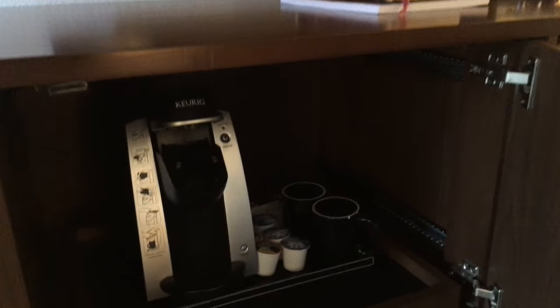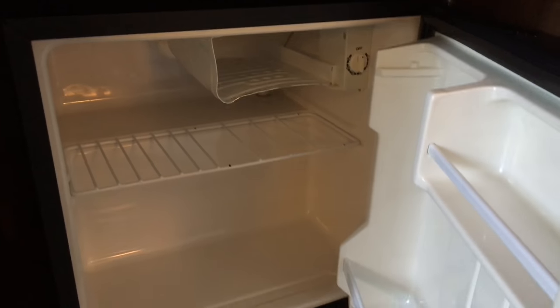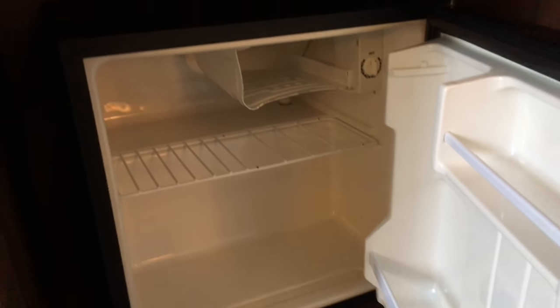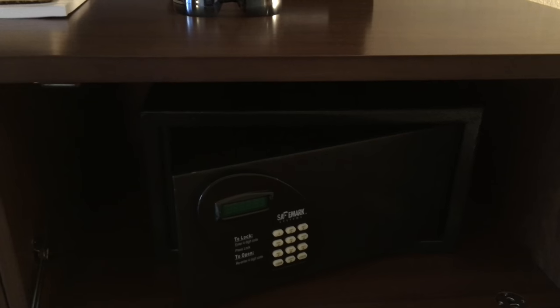Another added benefit to this hotel room is the Keurig coffee maker, which is really handy. Underneath that is a little refrigerator and icebox. Then to the right, still within the TV stand, is the safe, which you can lock by using your own key code.